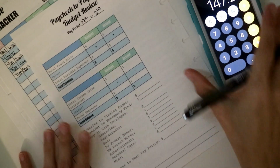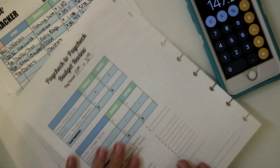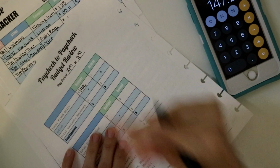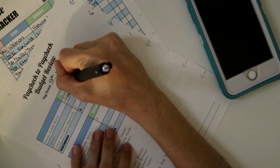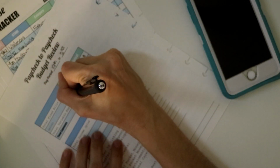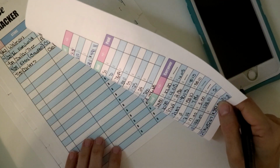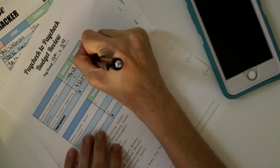So, all right, total fixed bills budgeted, I have $1,446.68. And the actual was the exact same, 68. All right, total variable expenses. I had budgeted $972.27. And then my actual is $632.47.